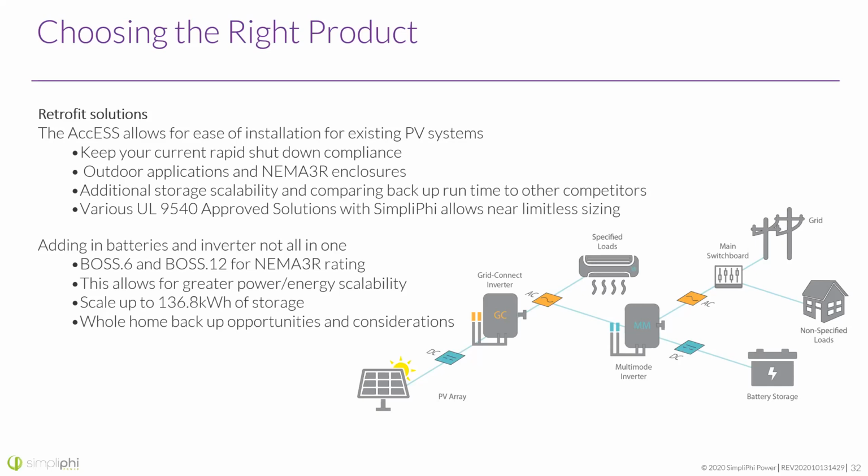So we're talking about grid-tied solutions that are already there, and we just want to add a battery into the system. We don't need to do that as an all-in-one solution. We can always add in batteries and inverters separately, and we have the products for that. We've got Boss 6 and Boss 12. These are our battery cabinets that are also NEMA 3R rated, and they allow for a little bit greater flexibility on scalability. But it does take a little bit more installation knowledge and practice to do it that way.